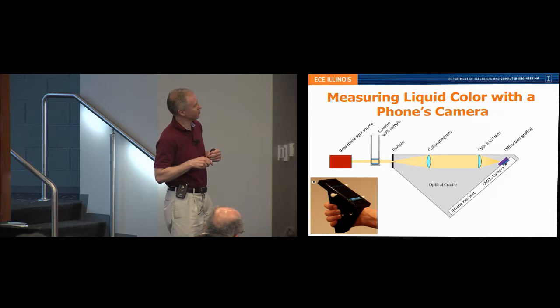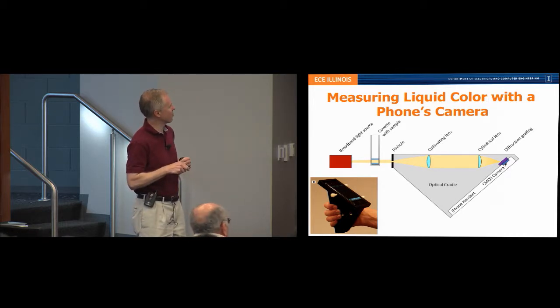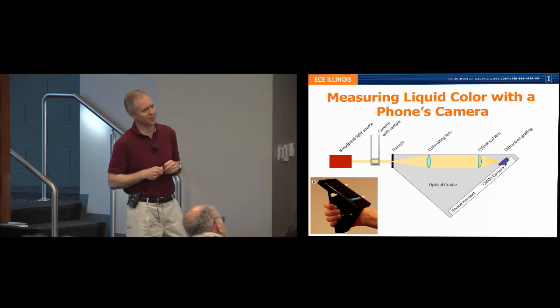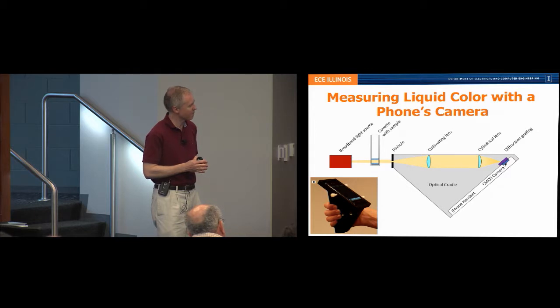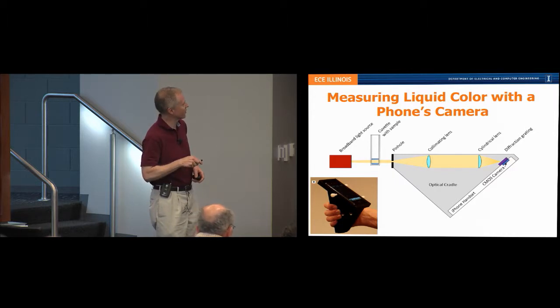And rather than having a prism, because that would be really big and bulky, we have a different component called a diffraction grating that's small and flat, that we can place right in front of the camera's opening on the back. That diffraction grating does the same thing as the prism: it takes the white light and splits it into all its different components and spreads them out against all the pixels in the sensing part of the camera.